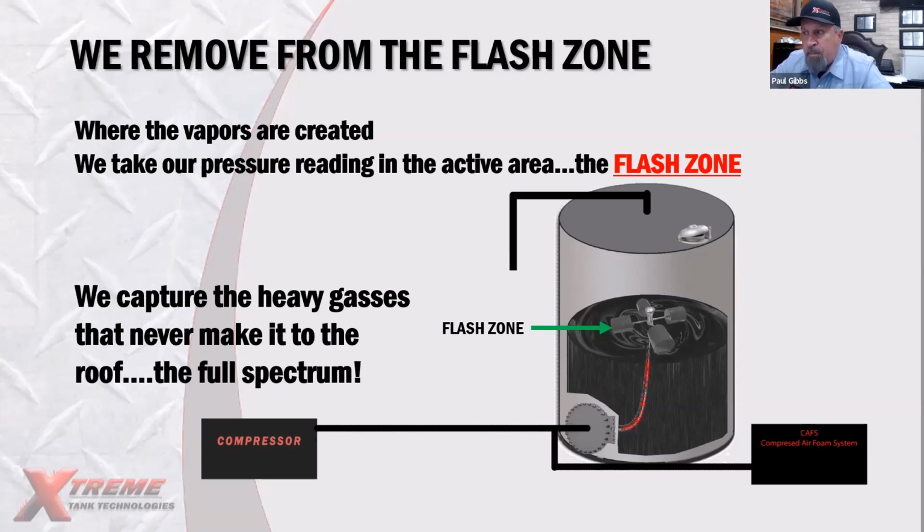And this same compressor that you have today, we're changing the process. And the process is we work in the most active area that there is. And this tool is multifunctional. We do a dozen tasks: stabilizing your tanks, stopping intermediate tank leaking, stopping.